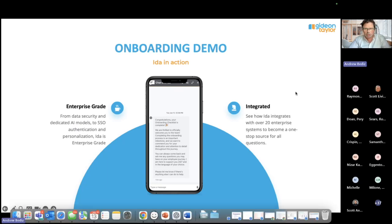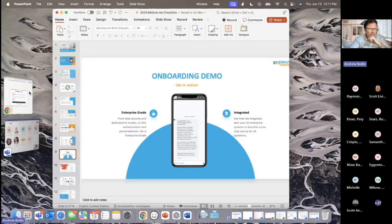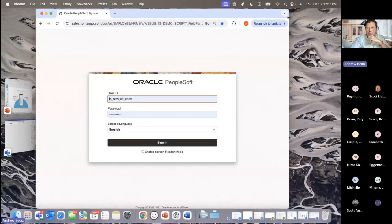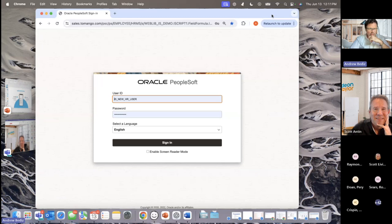I'm going to switch screens here. Scott, if you could just tell me that this is working and you're seeing my screen switch. If you could give me a verbal. Yep, yeah, we can see it.